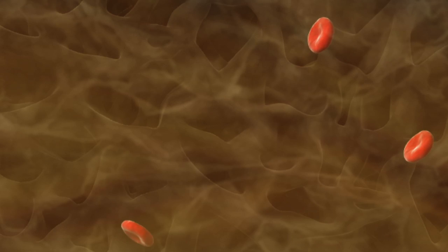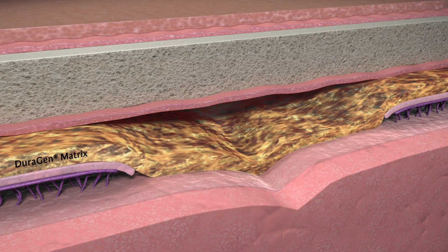The fibrin clot within the matrix creates an impervious structure that provides a strong barrier against CSF leakage and binds the implanted matrix to the edges of the remaining dura. So the collagen matrix that was 99.3% porous is now a leak-preventing fibrin clot layer.